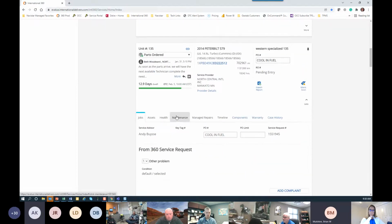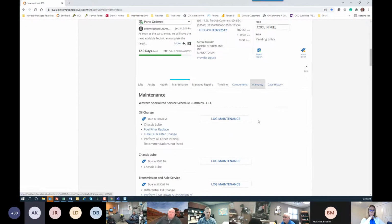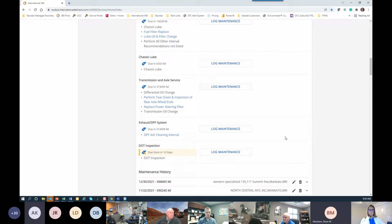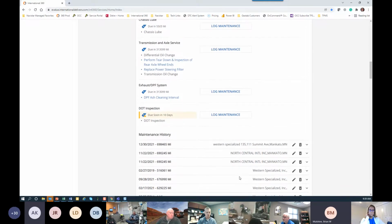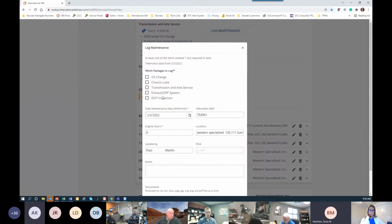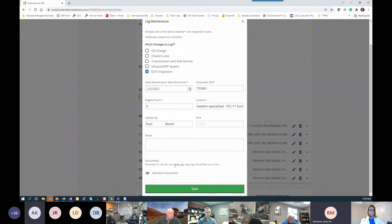I click on it and go into the maintenance tab. And I can see that DOT is due in 10 days. I can see the history of all the services done, and then I can click on log maintenance. Once you do the DOT, you can add a scanned image of the DOT inspection. It automatically tracks my information. I hit save and it resets all the calculators. For that, it would be 12 months from now, it'll come live again.